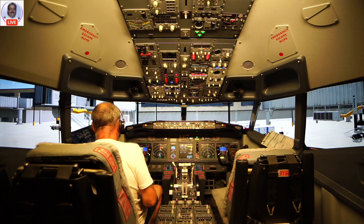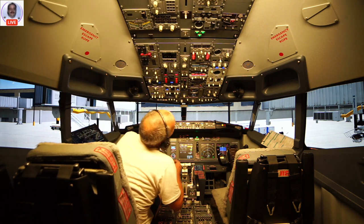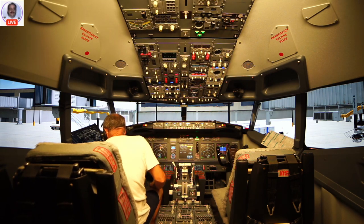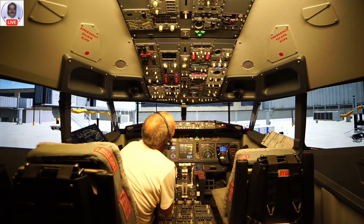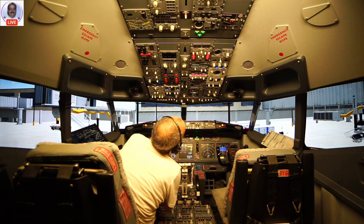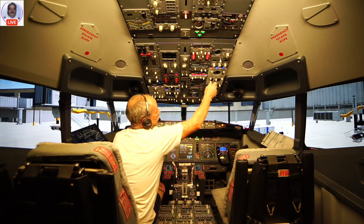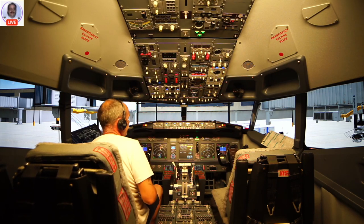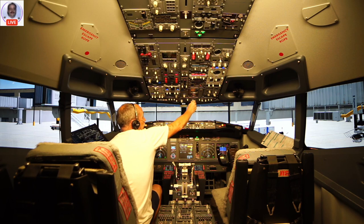Bleed air check set. We want to make sure we got enough bleed air. So we're on APU bleed air. Let's make sure we're disconnected from the gate as well. And we are. Okay, and that's going to be on auto, and we're good to start. So our packs are coming off, anti-collision light is coming on, and we're going to start number two.